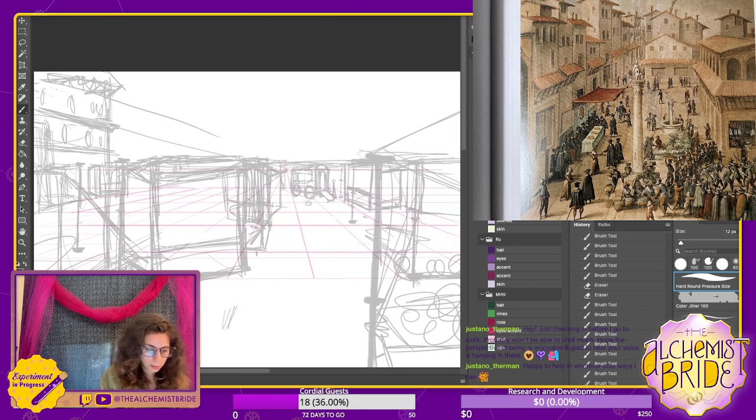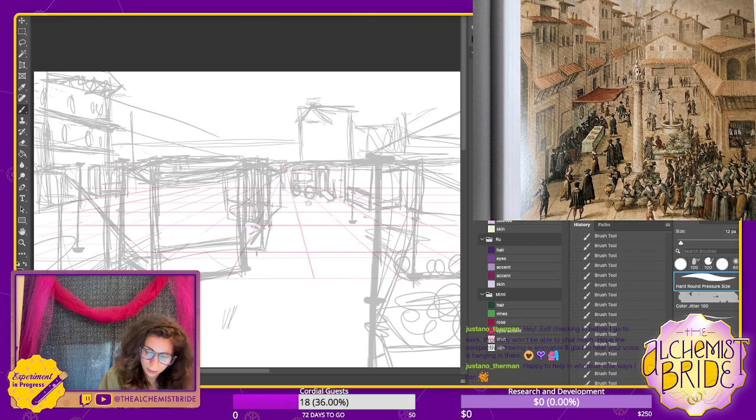Apartments. Although it'd be really tall. It's almost like a bridge or something. Need some water back here. Some people with like laundry. This kind of thing.